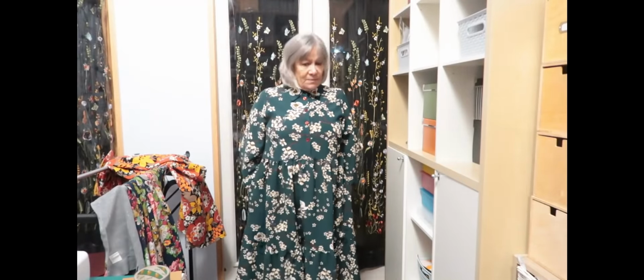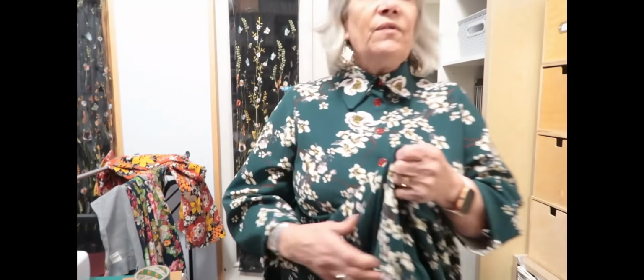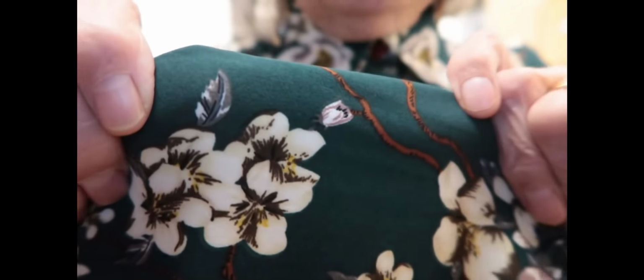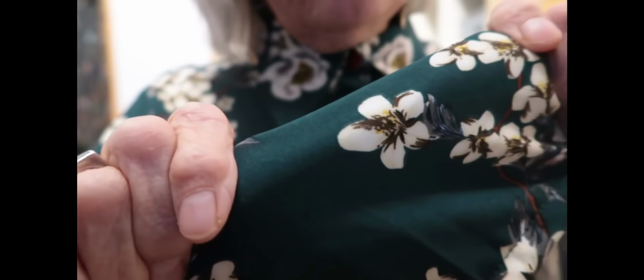I love this. It's polyester jersey. It's very, very heavy, this fabric. I bought it quite some time ago. Let's show you the inside. It's white on the inside. The colour is like an aqua green, between bottle green and turquoisey green, and I do like it.